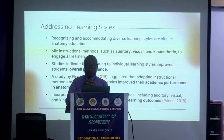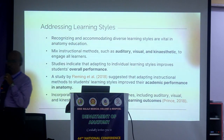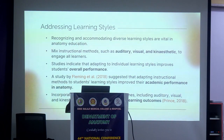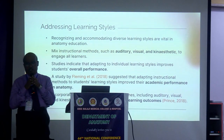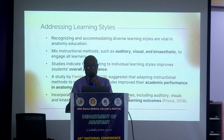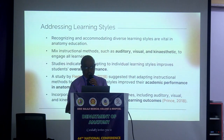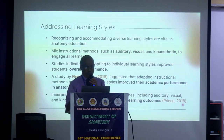Some of the students may be visual learners, some will be auditory learners, some of them can learn only through practice. So that is kinesthetic learners. So we have to analyze the student, or otherwise we have to mix all these methods. So that is multimodal learning approaches, including auditory, visual and kinesthetic, improved the learning outcome. So that is proved in 2018 by Prince as well as Fleming et al. In 2018, that improved the academic performance.